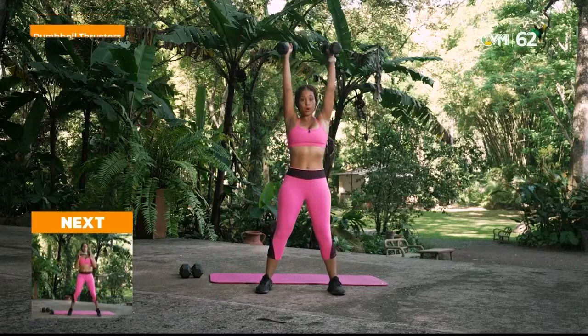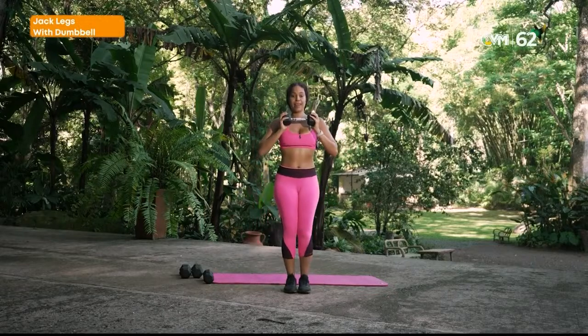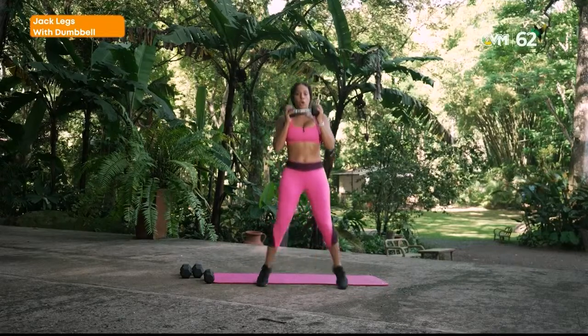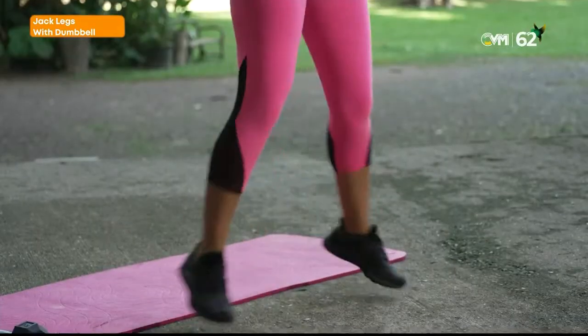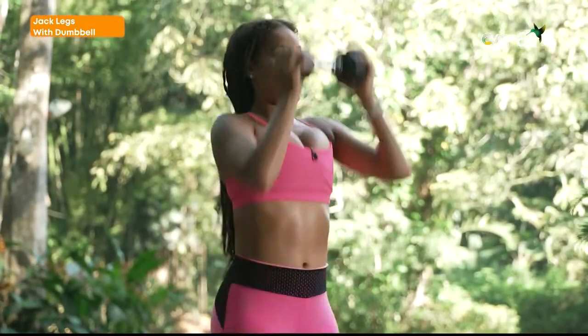All right, you're gonna put down one of the dumbbells, hold it right by the chest right here, and jump in and out. Jack legs. Let's go. That's it. Now, if you can, raise up. Right here, right here. Good job.